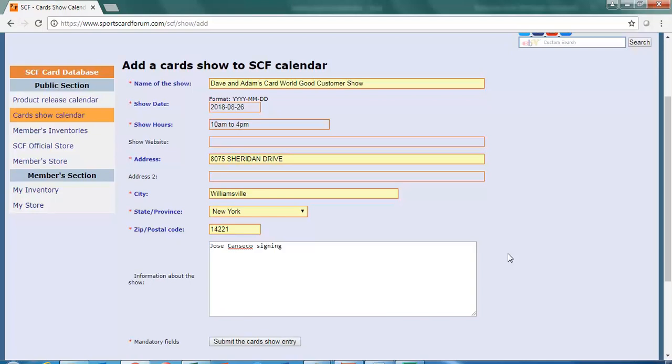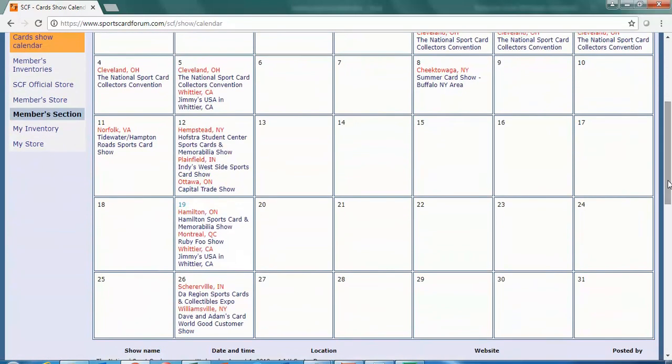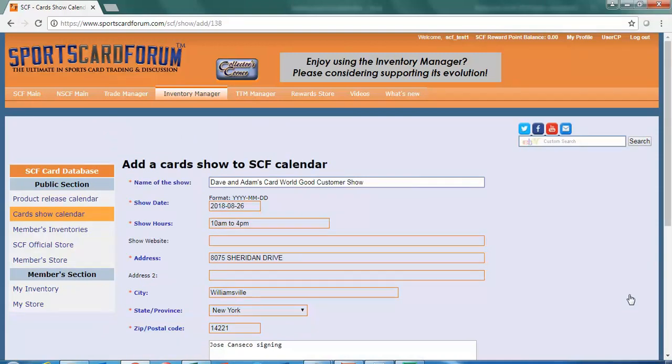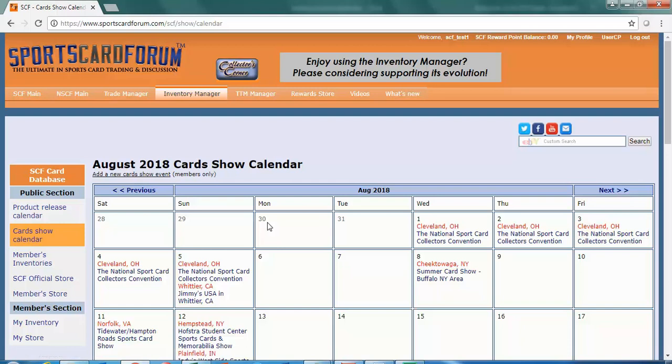Once you have all the information in, whether the address, city, state, zip code, all those pieces, you have the ability of submitting. Click on the submit button, and that's going to add it onto the calendar. As you can see, next Sunday there's now a show in Williamsville, New York. Below, you're also going to see some additional information about that show. I have the ability of editing the show, since I added it in, if I need to. That's a nice little feature. In case, for example, I screwed up the hours, let's say it's supposed to be 10 to 5, I can always go back in and fix that information on any show that I've added.